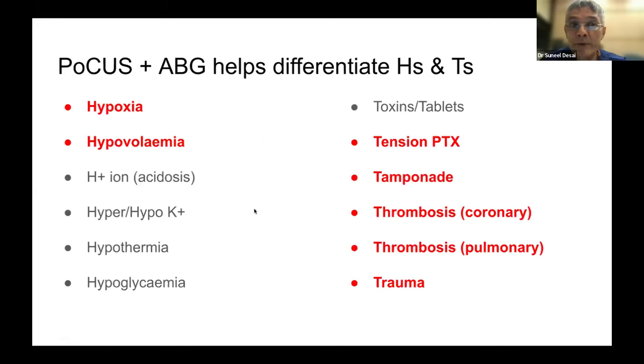So point of care ultrasound and an arterial blood gas together will allow us to differentiate most of our H's and T's in any kind of emergency. So the red ones can be differentiated very well with point of care ultrasound, and the rest of them with a blood gas and a bit of a history and clinical context.